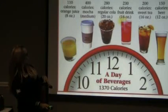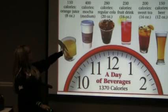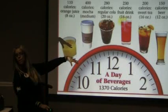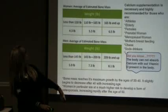This is another really great one. You know, a day of beverages, 1,370 calories just from drinking these liquids. And people will do that. Oh, I wake up and I have my juice. Then I need my latte. But I'm going to have a Coke at lunch. And then I'm going to have a little drink in the middle of the day. Then I'm going to have a sweet tea for dinner. Then I'll have a beer before I go to bed. We haven't even eaten. Look at us. Yikes. And this is so typical. It's how people live. All right?